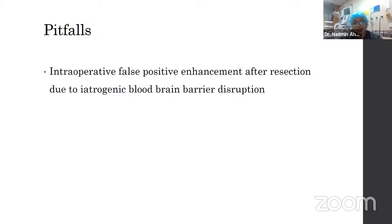So if we look at the mechanism of fluorescein sodium, we have already known that it accumulates in the compromised blood-brain barrier. During resection, there is iatrogenic disruption of the blood-brain barrier system, so there is false enhancement of the fluorescein, by which any young neurosurgeon can be misguided. We place cottonoids during resection, along the cleavage plane, to demarcate the border. Following this, we have avoided these pitfalls.